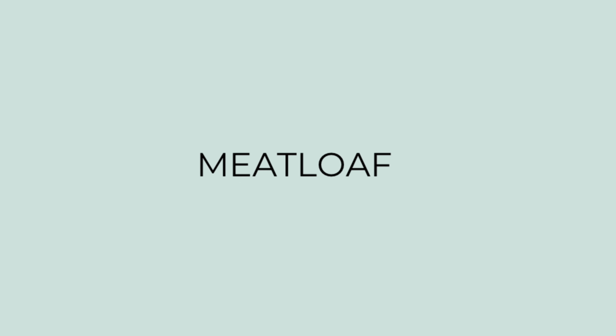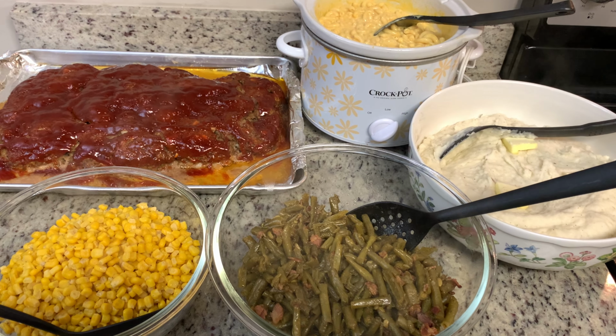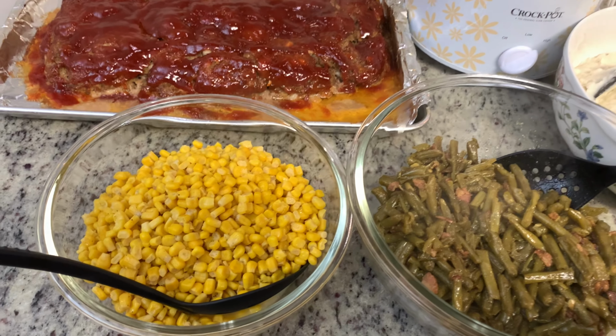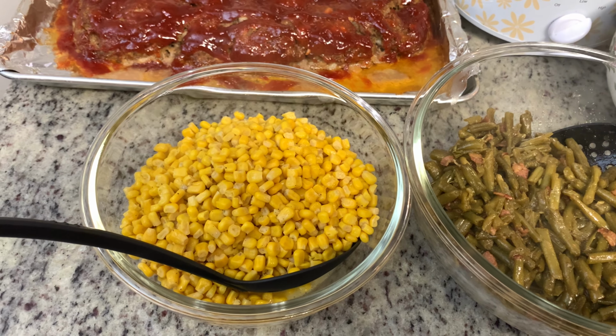My mom requested meatloaf, mashed potatoes, green beans, and corn for Mother's Day. So that is what my mama requested, so that is what I made her. For the corn, I just took a couple cans, drained it, warmed it up on the stove with some salt, pepper, and a little butter.